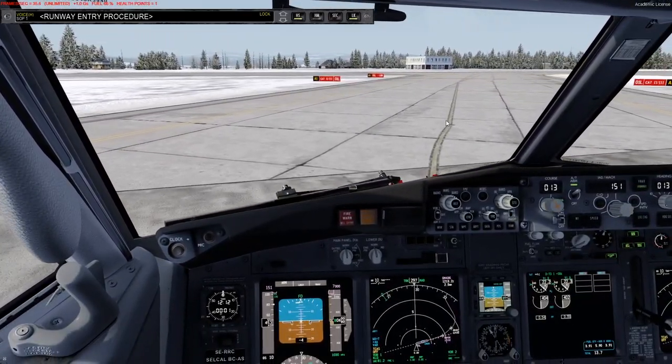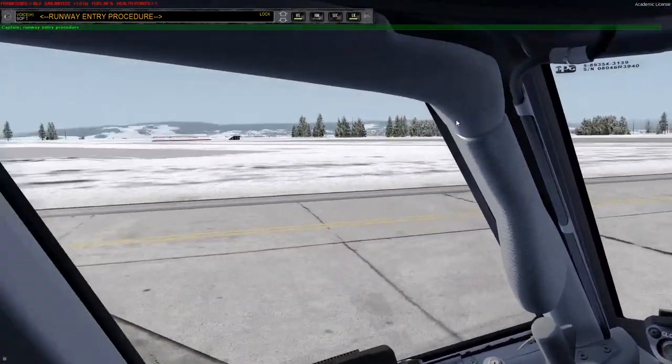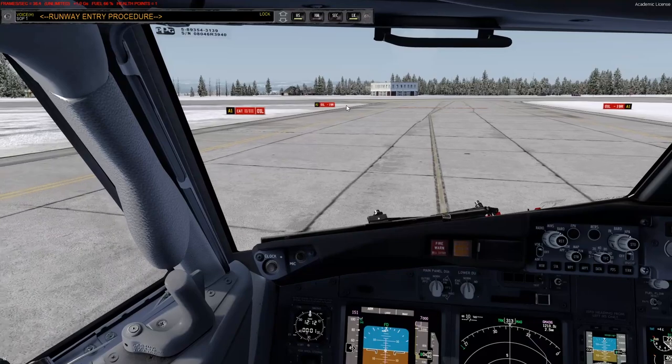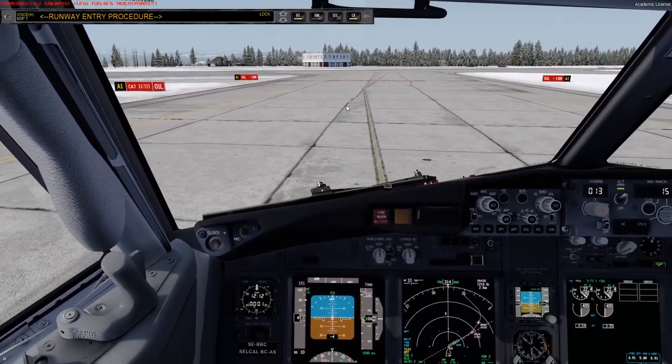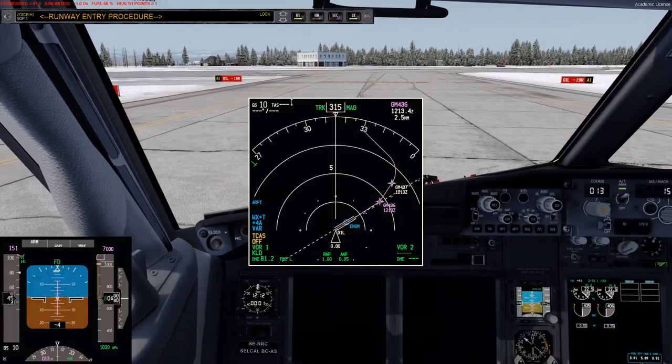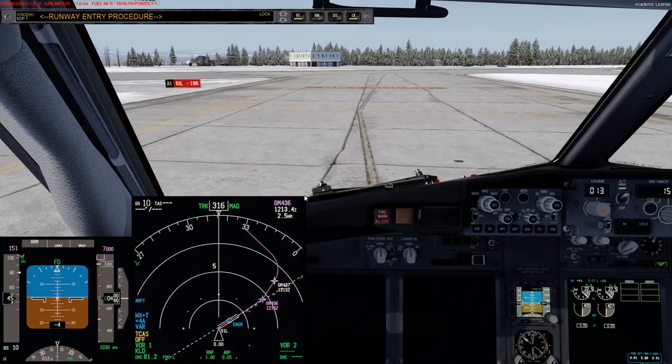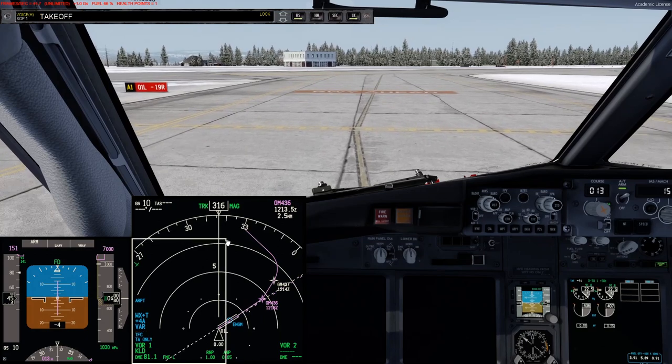Runway entry procedure. Check. Cabin crew, take your seats. Ready to go.